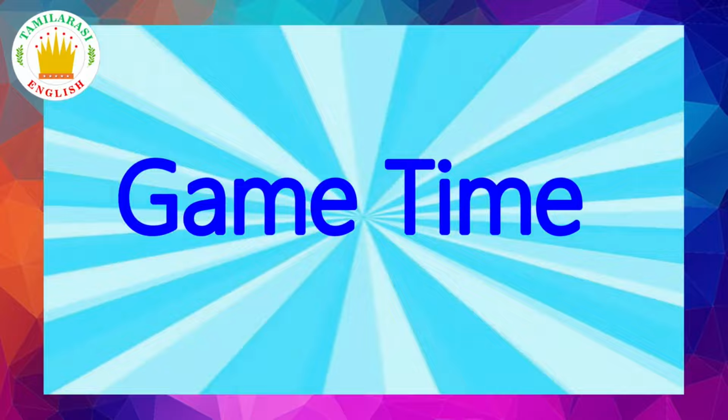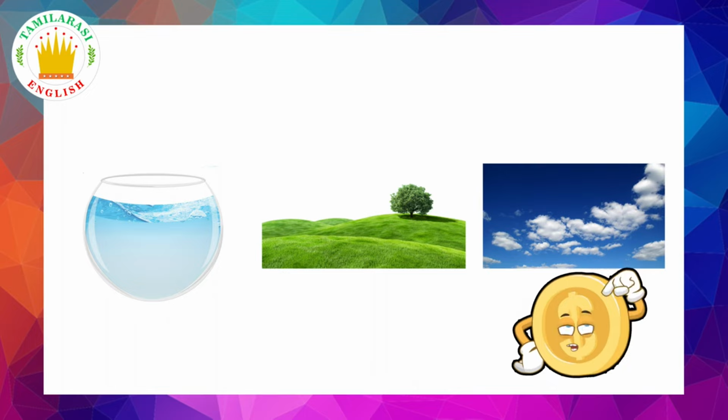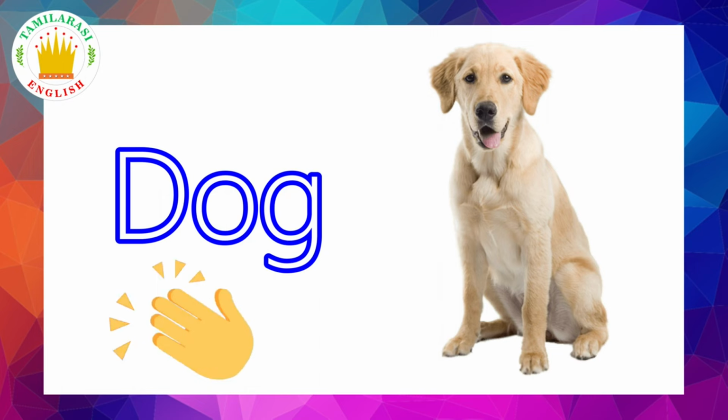Where does a fish live? Does it live in a pond? Does it live on land? Or does it live in the sky? It lives in a pond. Great job, Will! That was the correct answer. What animal is this? It's a dog. Super, Will!